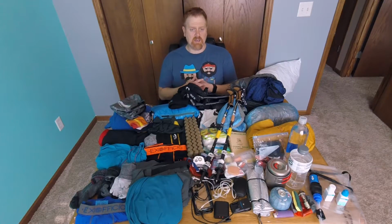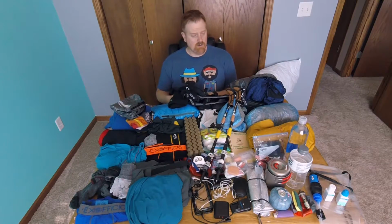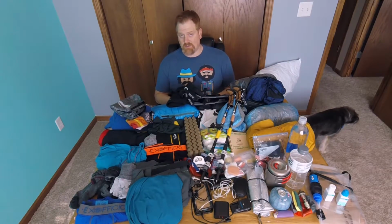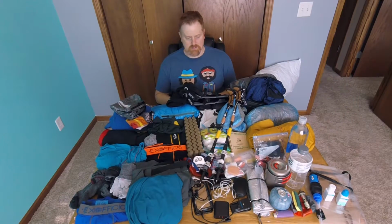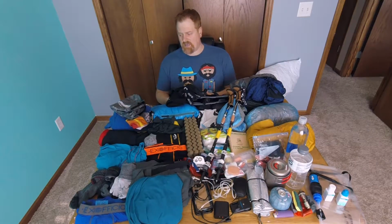Hi everybody, Scott here with my 2017 Appalachian Trail thru-hike gear that I'll be taking with me. All in all, this is about 16 pounds of gear without food and water. With food and water, you're talking about 25 to 26 pounds. I'm going to start off by just discussing the clothes that I'm going to be taking, give you a little idea of what they're for, why I'm taking them, and then we'll move on to the actual gear.